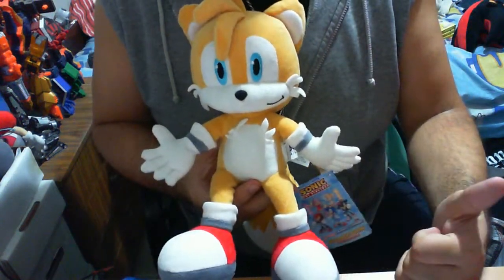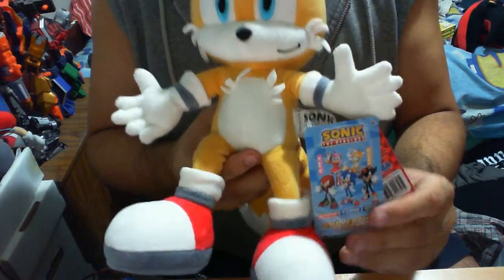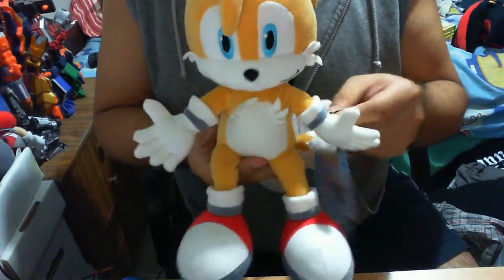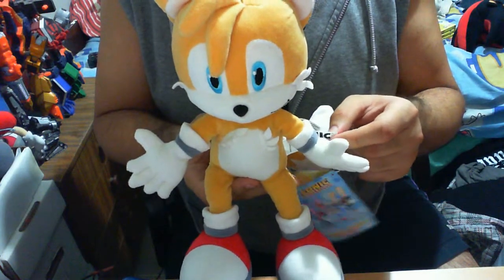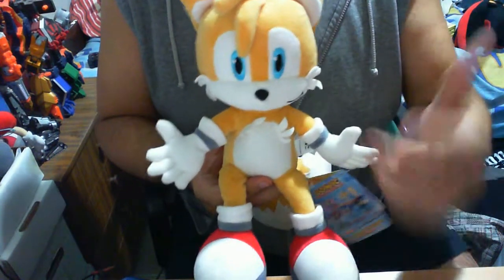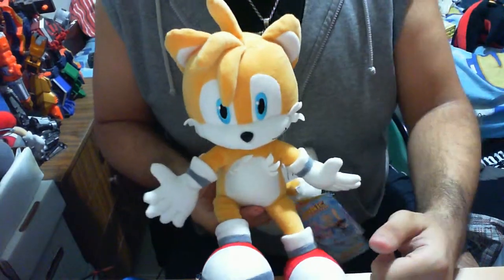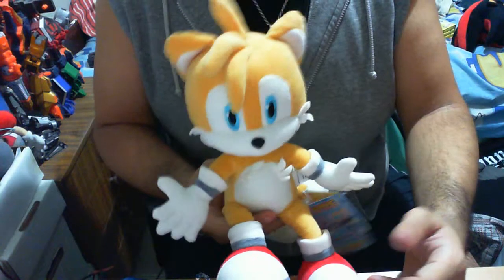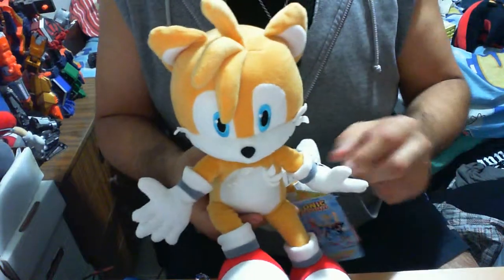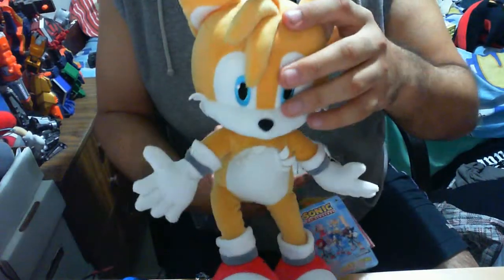There's 5 in the series. As you can probably see on his tag, you have Tails, Amy, Knuckles, Sonic, and Shadow the Hedgehog. Essentially, this was a prize in Europe, some sort of arcade-esque area where you can basically use a claw to pick it up or something like that. I'm not 100% on the details. My guess is it's from some sort of theme park or whatnot, but you could win it. As to how, I'm not 100% sure. If somebody knows, let me know. It was from Sega Prize Europe, so somewhere in Europe. I'm guessing predominantly in the UK.